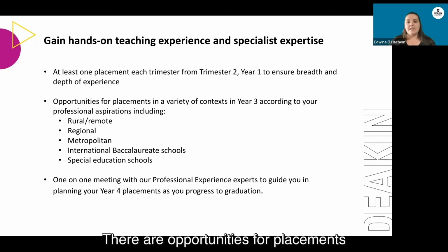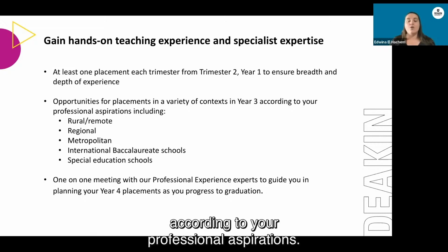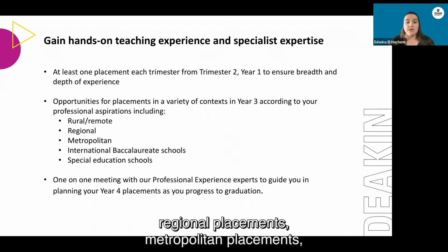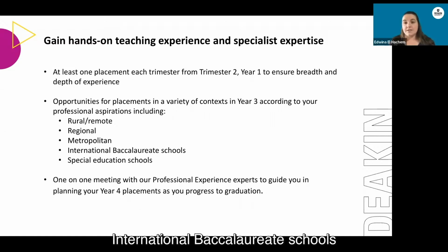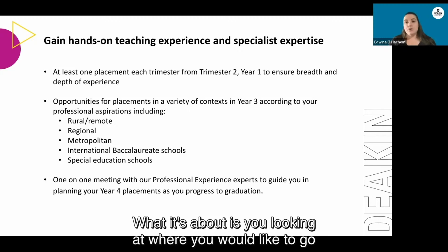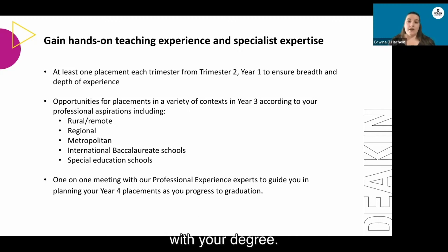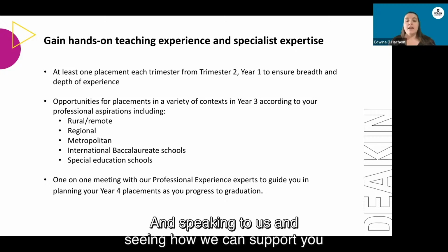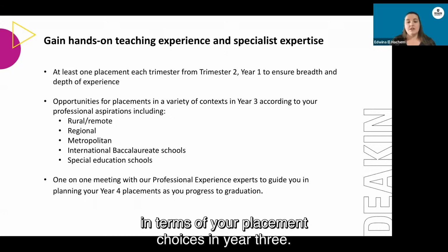There are opportunities for placements in a variety of contexts in year 3 according to your professional aspirations. And these include things such as rural or remote placements, regional placements, metropolitan placements, international baccalaureate schools, as I've already mentioned, or special education schools. So you may choose one of these. You don't have to choose all of them, certainly. What it's about is you looking at where you would like to go with your degree. Where would you like to go once you graduate from your Bachelor of Education Primary at Deakin? And speaking to us and seeing how we can support you in terms of your placement choices in year 3.